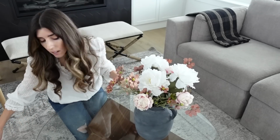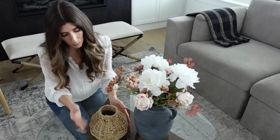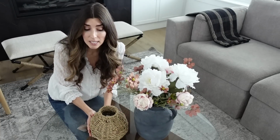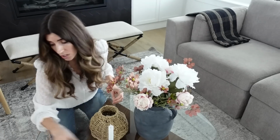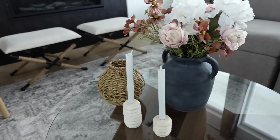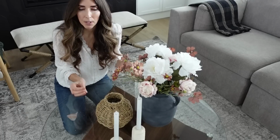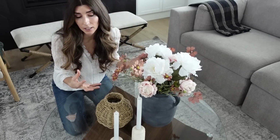And now you can layer in other pieces if you want, or you could just leave it the centerpiece in itself. But I thought this would be really pretty with the wicker vase. You can leave this one empty, you can add stuff to it, and then also adding in some stone would be really pretty. Again, adding in those different textures really play off each other really well, and it definitely warms up the space, but it gives something more for your eye to look at.